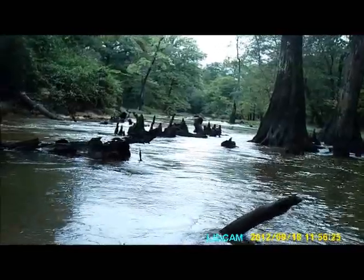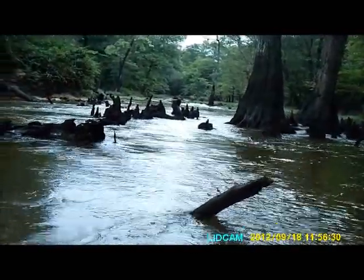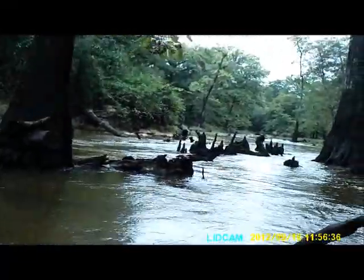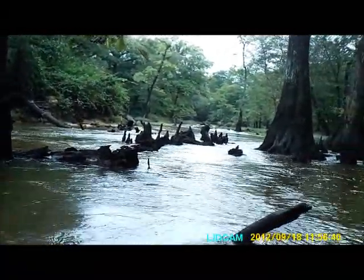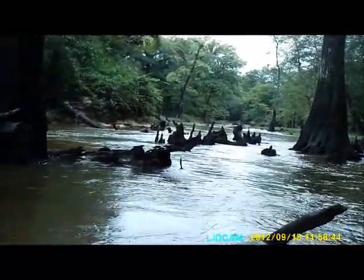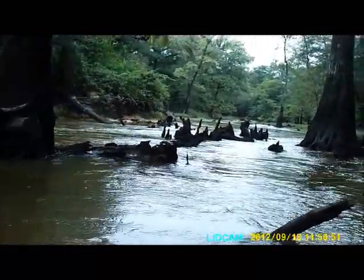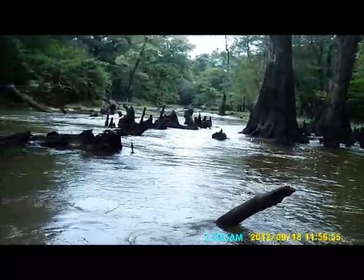It's one of the last free-flowing rivers in Alabama, and that means there are no dams, no impoundments, no locks, or any of that sort of thing. This is a beautiful place to paddle. Most of the rivers in Alabama have barge traffic on them. Most of the banks are lined with vacation houses and lake houses. Nothing of the sort here. This is really back in the woods. It's really unspoiled. It's a beautiful area.